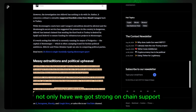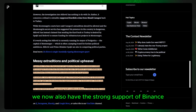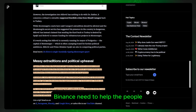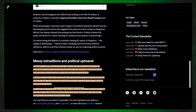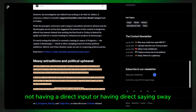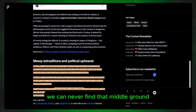This puts us on top. Not only have we got strong on-chain support, momentum, and narrative, we now also have the strong support of Binance. And something I've always found very interesting is CZ Binance needing to help the people, the common folk, us, you, everyone. He already loves Luna Classic. He was previously working on a program which was not for profit. What would stop someone like CZ Binance from acting as a guidance counselor for the blockchain, not having a direct input or direct say and sway, but simply acting as counsel, guiding the chain to greener grass, helping us navigate this tricky area, which a lot of the times we can never find that middle ground.